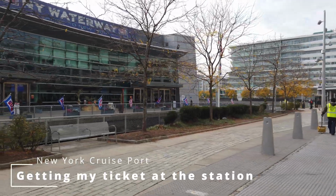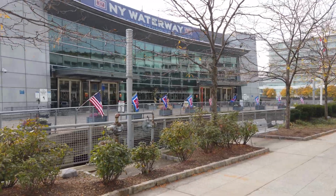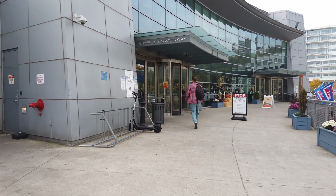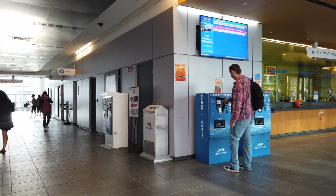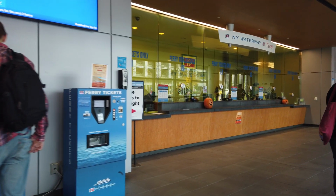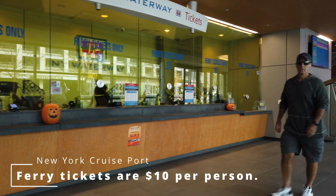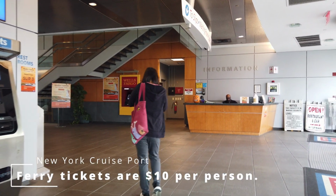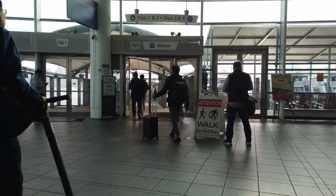Directly across the street from the hotel is the New York Waterway Terminal. For a fee of $10, it's going to transport you from New Jersey to the other side of the river, which is going to be the New York Terminal. The next obstacle, if you want to call it that, is going to be getting a ticket for the ferry. There are two ways you can do it. You can go to the information center and they will tell you exactly how to do it. You can use the kiosk, or you can go to the cashier and pay with your credit card and they'll give you a ticket. Very simple.